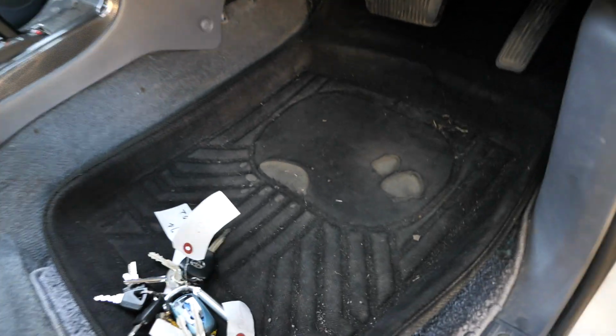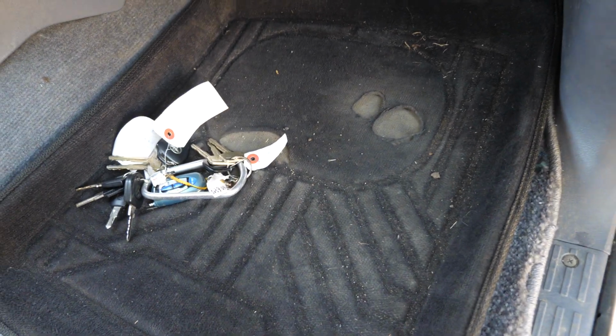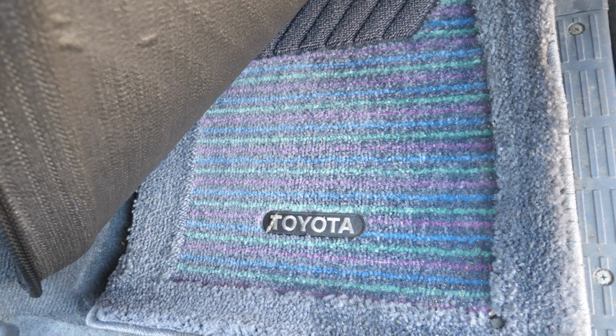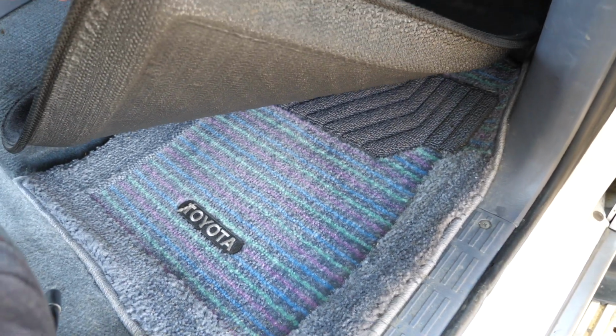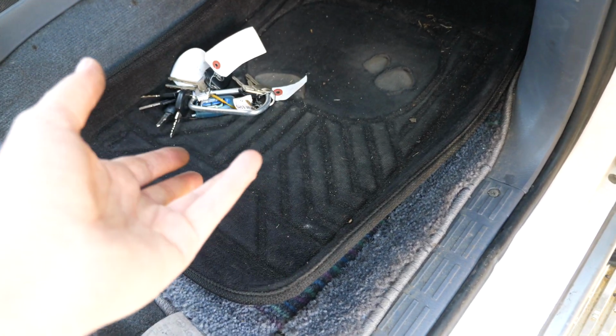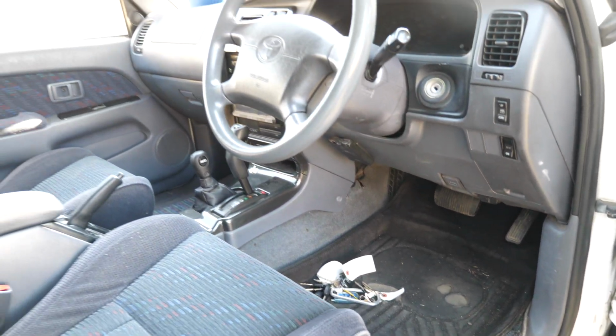Okay, it has an extra mat that has some rips in it, but I'd get rid of this if I were you. The original mat is in lovely condition, and I'm loving the teal, blue, and purple floor mats. This is a Hilux Surf color scheme. The other floor mats you can get for, I guess, the earlier version, also have the same three-color scheme in a different pattern.